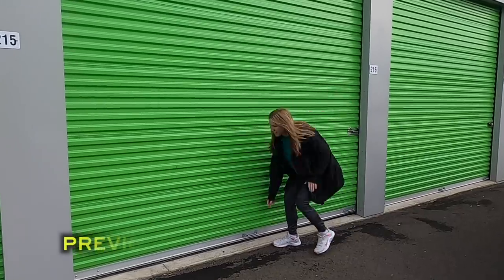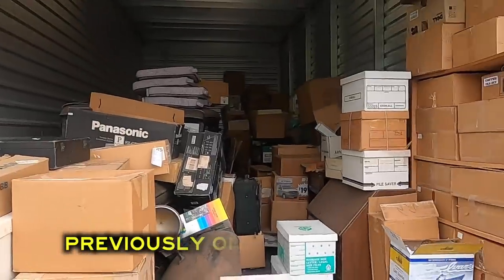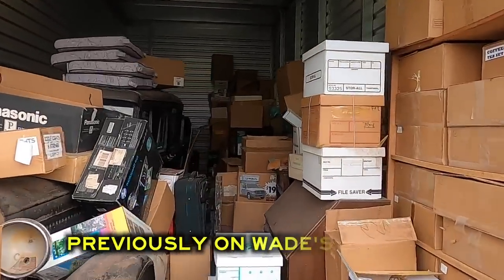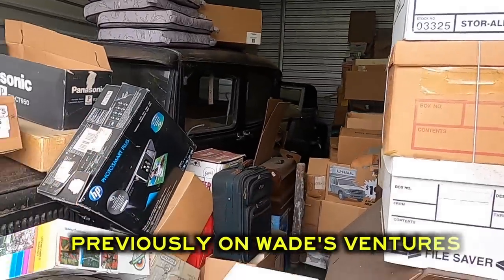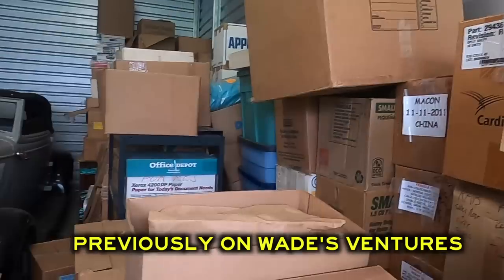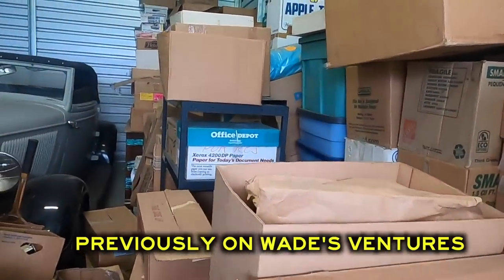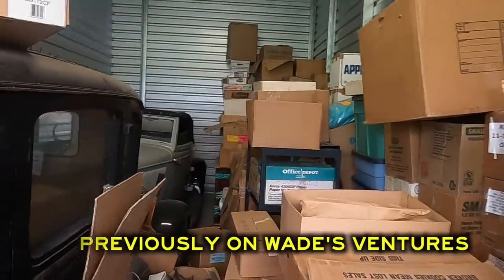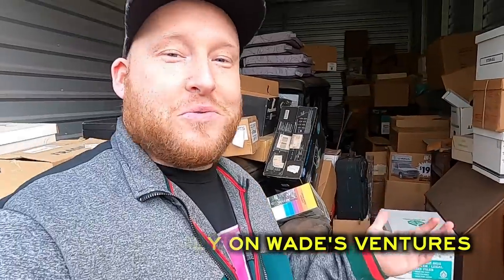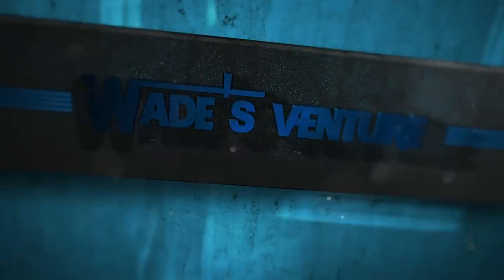All right, let's do this. This thing is packed full of collectibles, guys. This is an old storage unit and two Model Ts. Wow, this is once in a lifetime, guys. This is such a great buy. We purchased four storage units, so buckle up, guys, because we've got about 2 months worth of videos for all four storage units.